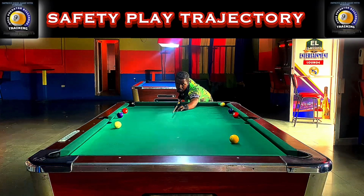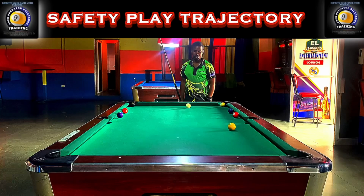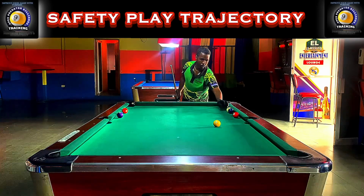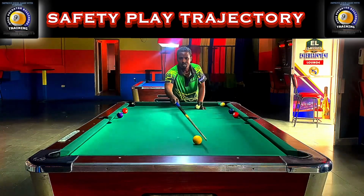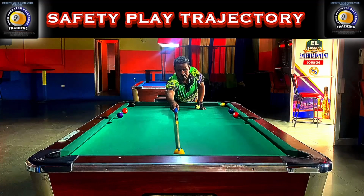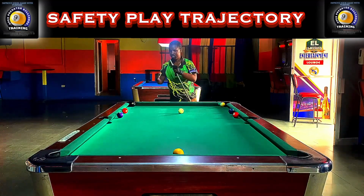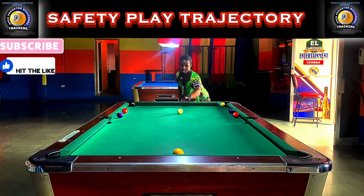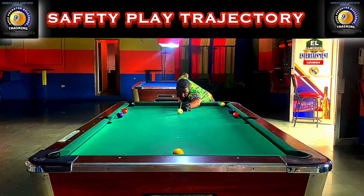I hit it approximately at a half ball, but for some reason, it went a hair long. Well, in fact, it went almost a diamond and a half long. Now, again, as I said, it's such a touchy feel type shot that too much spin or not enough spin will let you miss your target or let you miss your safe zone. Too much hit on the object ball, too little hit on the object ball will cause you to miss your target or miss your safe zone.